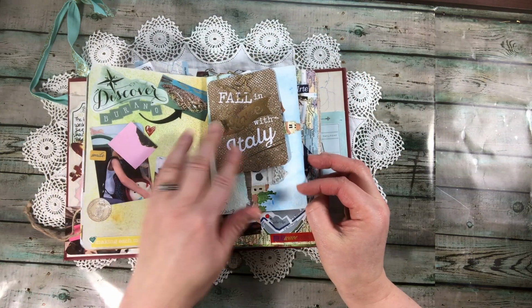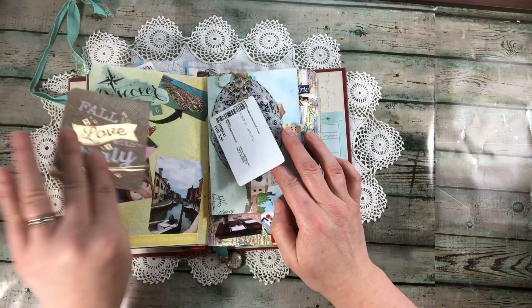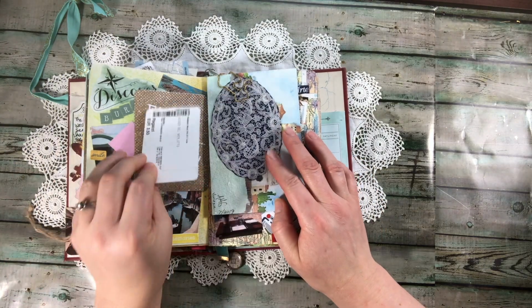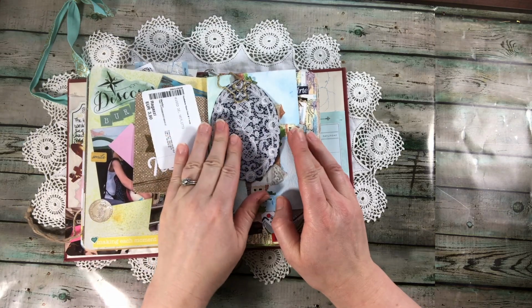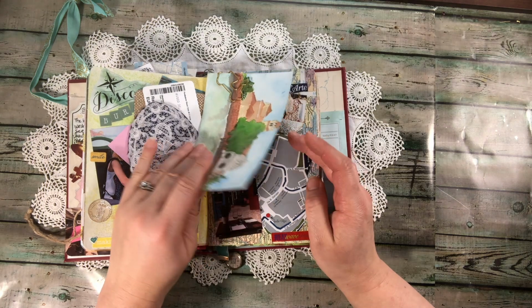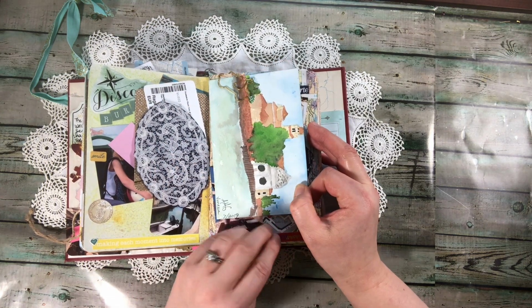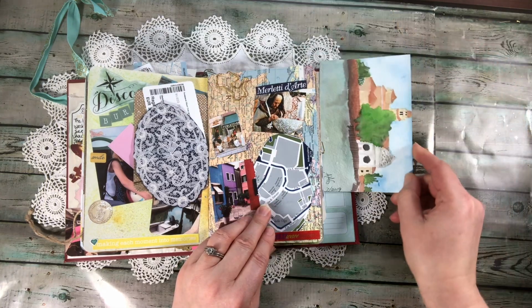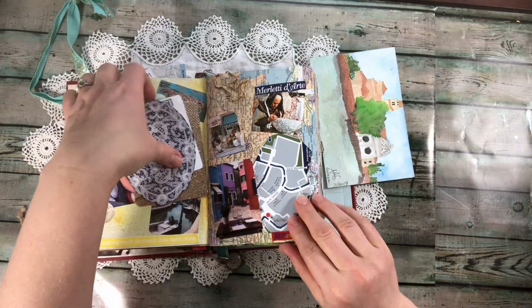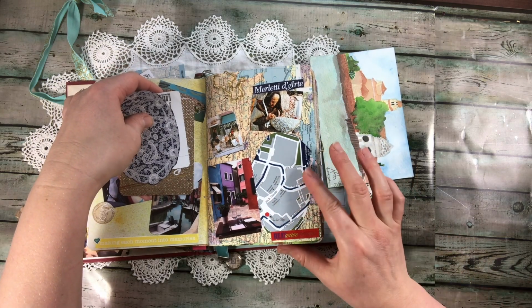Let's see, then in here I have journaling cards where I've journaled. This is a ticket from a museum, and this came out of the little brochure of the museum. And then, I don't know why this is here. Maybe this should be later, but I'll tell you about that in a moment. We'll set it aside. And then I think I glued down some of the map or something.